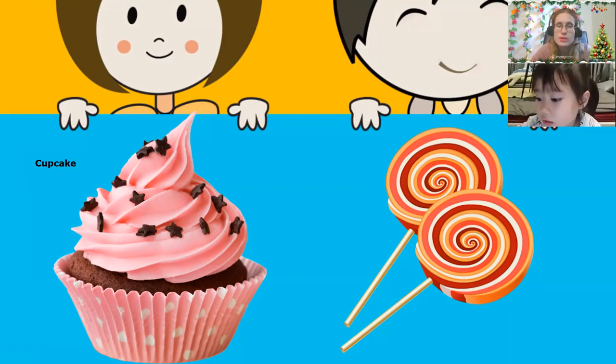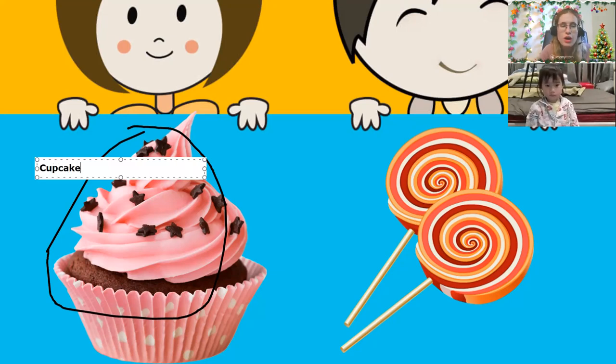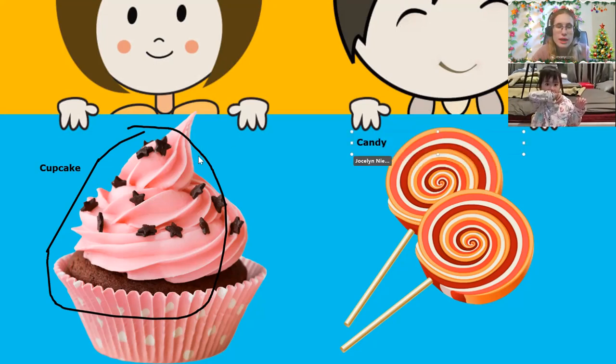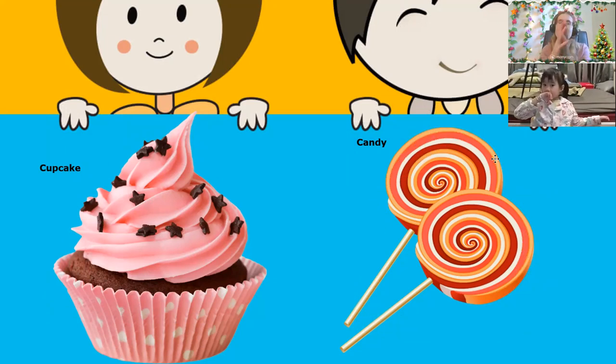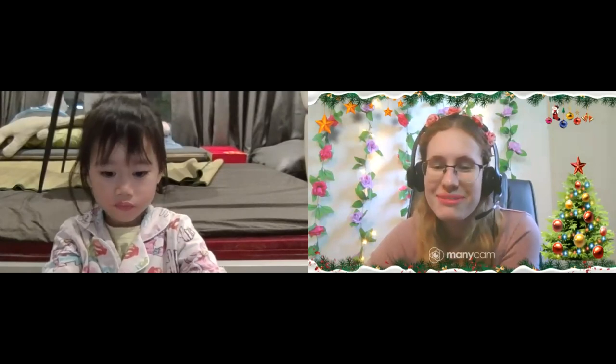What do you like? Teacher likes the cupcake. I like this one. And you? What one do you like? I like candy. Oh, you don't like the cupcake? No. You like this one? Yes. Very good. Teacher likes this one. Delicious. Very good.